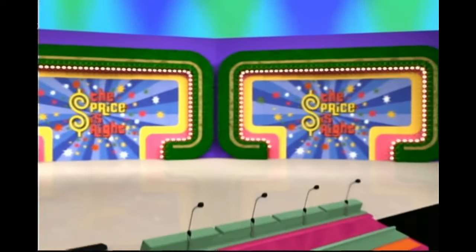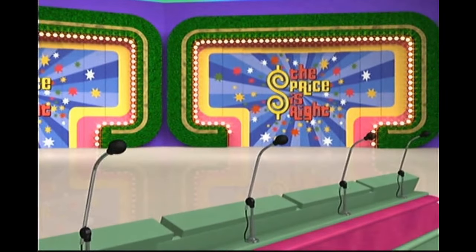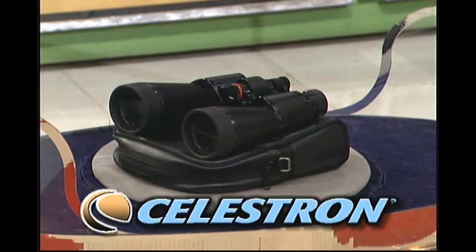Are the next contestants playing The Price is Right? Let's take a look at our first item up for bids. Here's the next item up for bids. Candy binoculars with case.